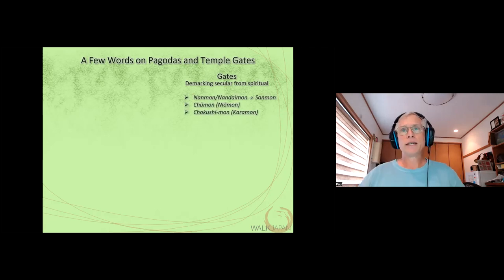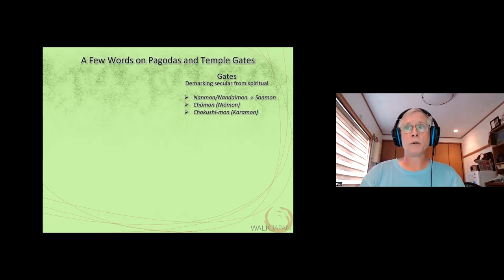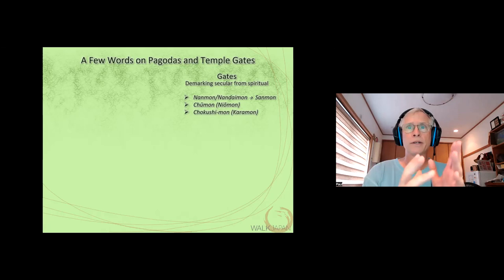There are three types of gates. And as we go through this, as the gates were added, first you have the Nandaimon, which became the Sanmon, then the Chumon going in. And then there was a third type of gate called the Chokushimon. Now, in addition to their physical roles, they also have considerable symbolic importance as well.